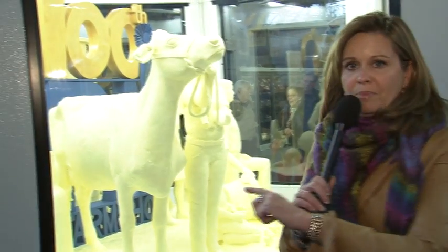This is Senator Bartolotta from the 46th District, and I am so excited. This is the 100th Pennsylvania Farm Show, and we are here today in front of one of the most notable, iconic figures of the farm show, and this is the butter sculpture. It is a life-size butter sculpture.